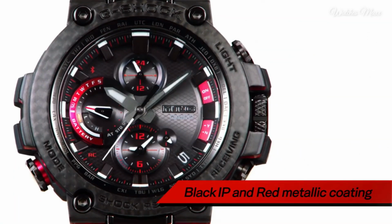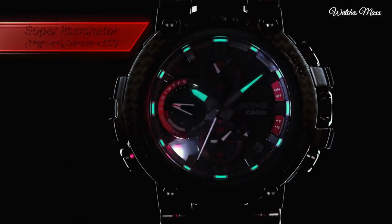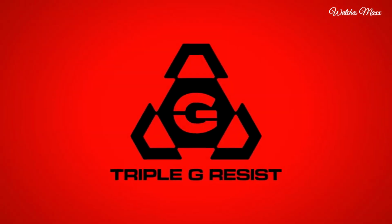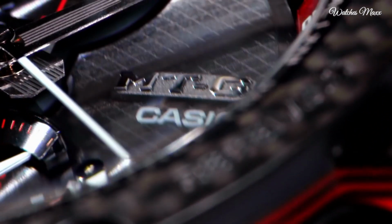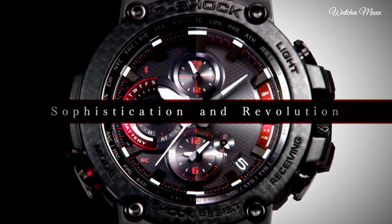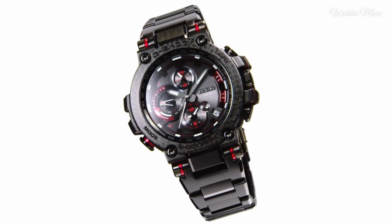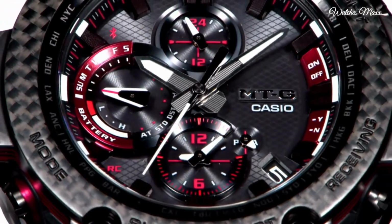Display type analog. This timepiece has sapphire anti-reflection coating glass, stainless steel, hard coating, polymer band, band color black, water resistance 200 meters. The following features are equipped: glowing hands, glowing markers, screw down crown, radio controlled, Bluetooth, world time, chronograph, countdown timer, alarm, power reserve indicator, date, day, perpetual calendar, backlight.